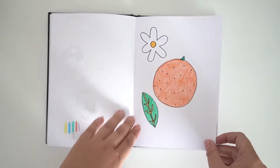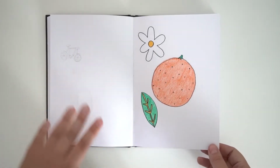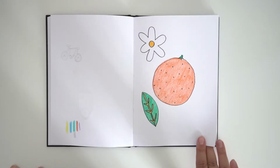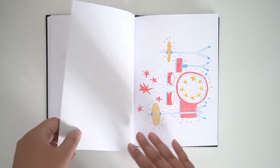Another little bike. This is just a little composition I copied from Pinterest, I think. I like to do that quite frequently, just as a fun little exercise. If I see something I like, I'll probably copy it and hope that it develops my style a bit in the direction I want to go in.